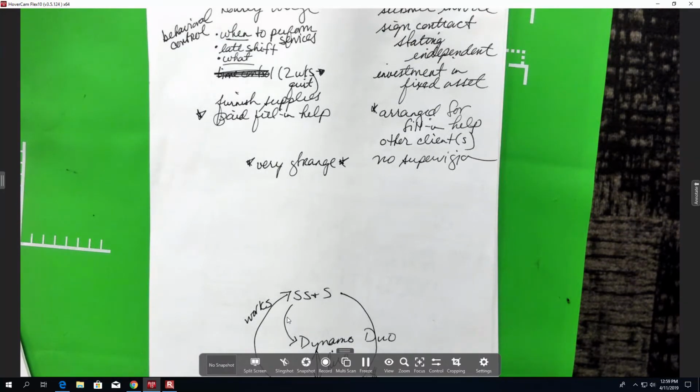Really, what is this person? So what if they're technically an independent contractor, but you still have to be there while they're working just because they don't have a key? Can you give me an example?